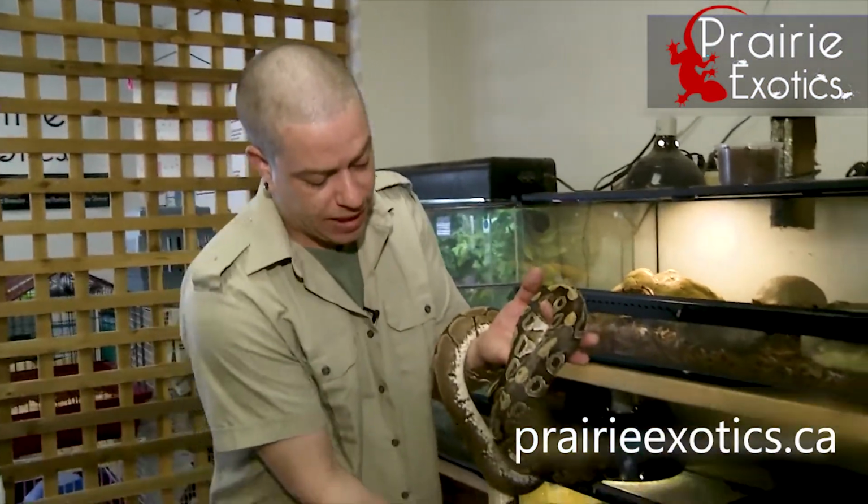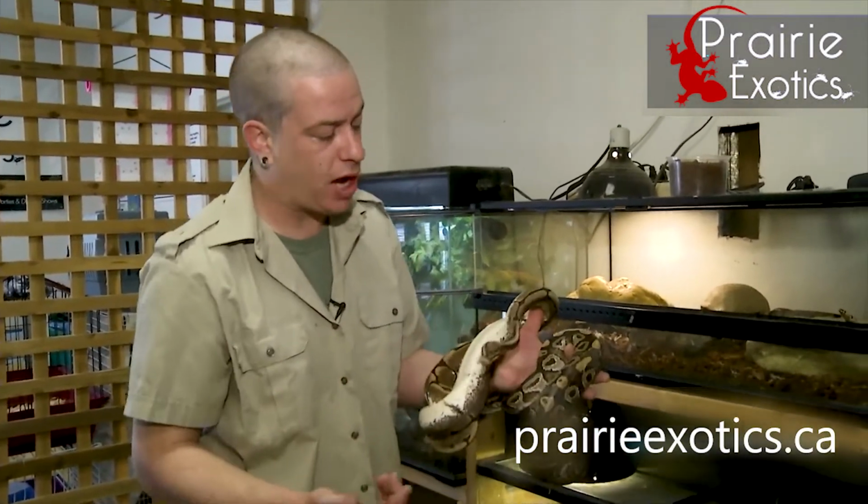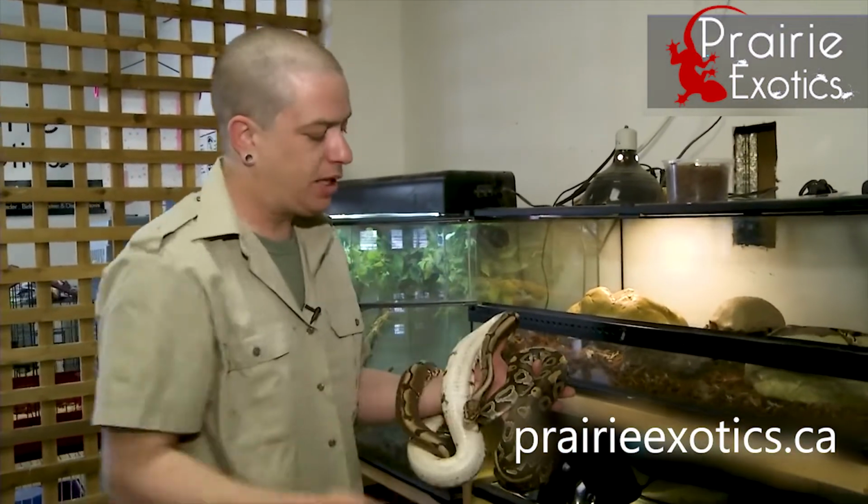Now you don't mist them regularly, coming from a drier area. If they get too much water, they could get a respiratory infection. So you do want to keep them fairly dry, but when it comes to shedding time, give them a little misting there. You can even give them a pillowcase to rub around on.